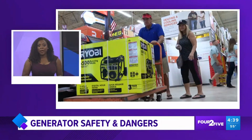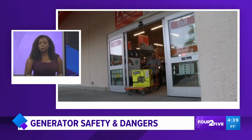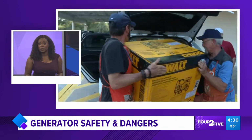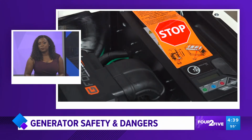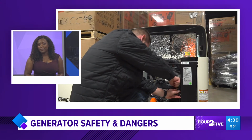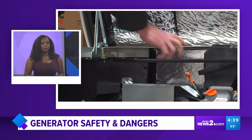If your power goes out and you decide to use a generator, please be careful. Remember, generators shouldn't be used inside or in an enclosed space. This means your garage, it's a no-no. The unit should be at least 50 feet from the house. Also, direct the exhaust away from the unit so fumes can't be sucked into the house.